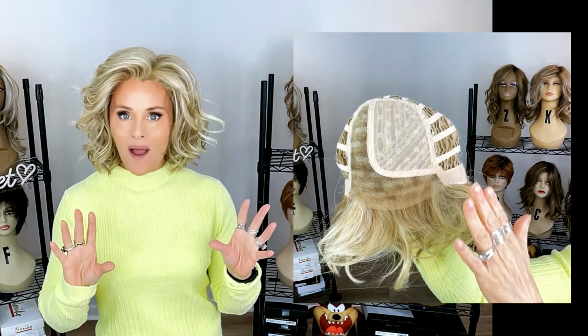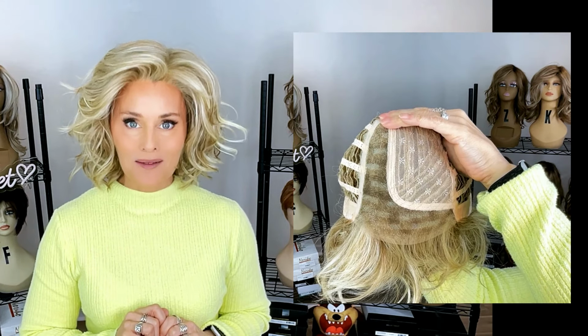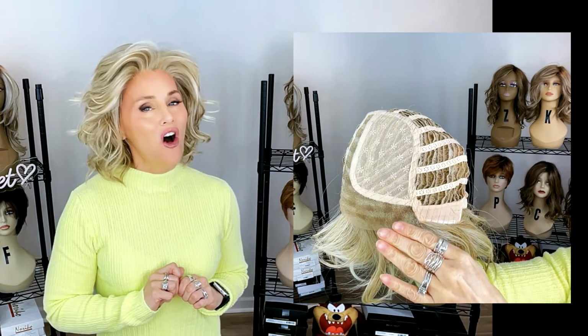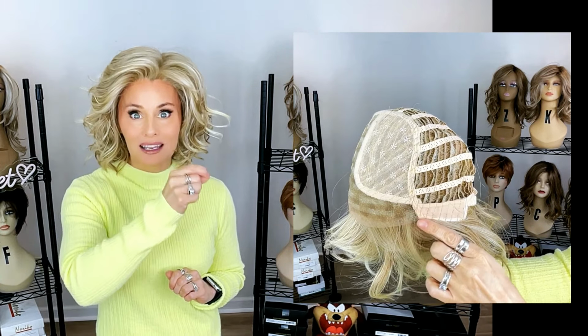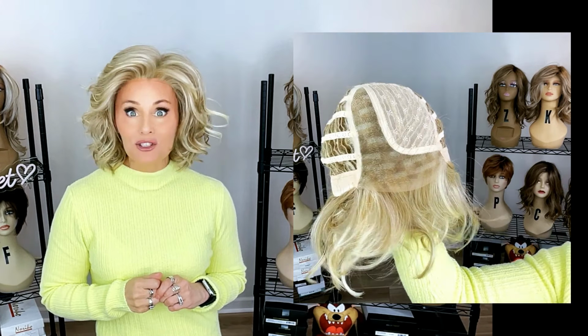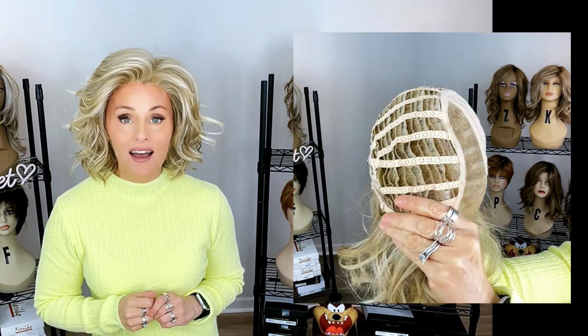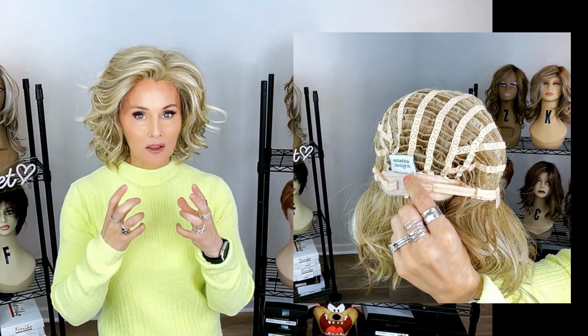One of the most thrilling aspects of this new line by Estetica is their cap design. The same sort of cap design in terms of beautiful lace features, open wefts, but they are going to a Velcro adjustment built into the cap that makes all the difference for people like me that always struggled with those strap, hook, and pocket type adjusters that Estetica uses. I struggled to get a good fit on Estetica because of the way the cap was designed.